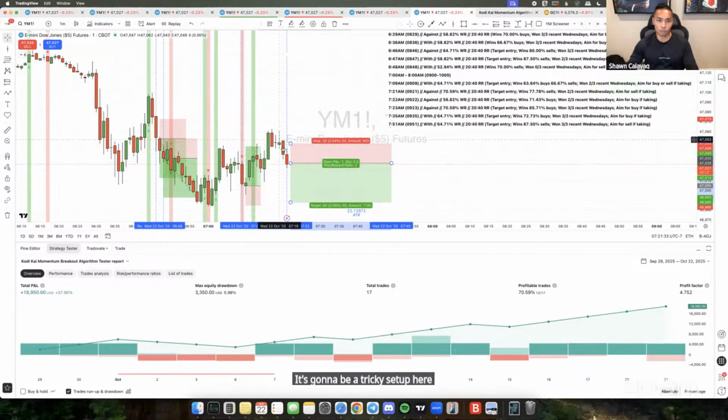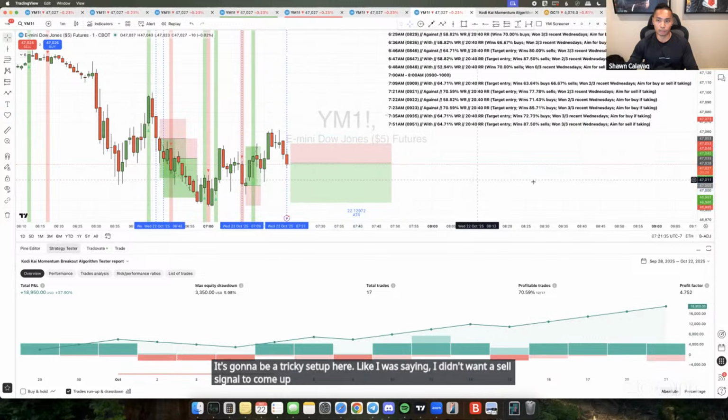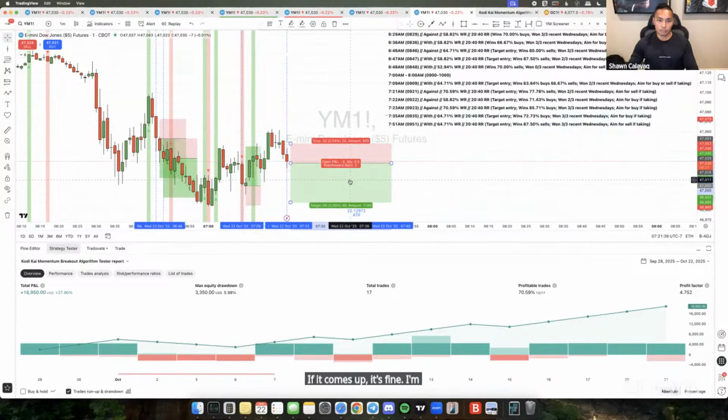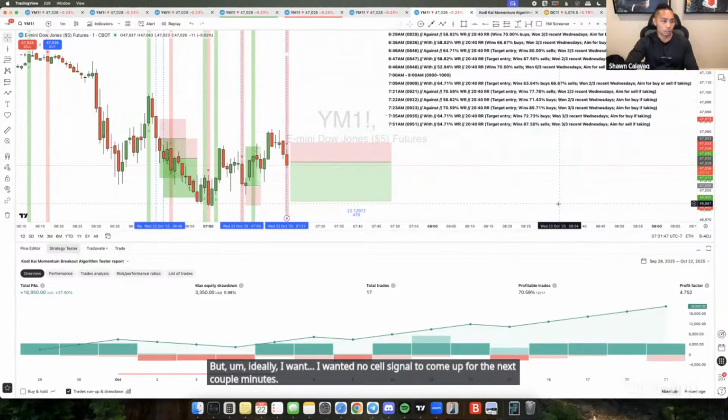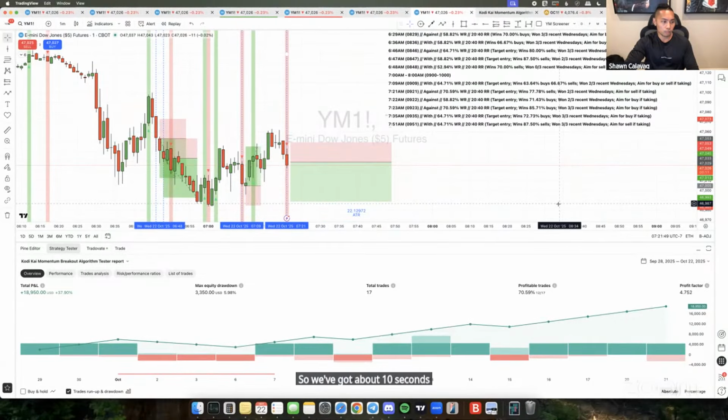Like I was saying, I didn't want a sell signal to come up for the next 3 minutes. If it comes up, it's fine. I'm still going to get into this entry here, but ideally I wanted no sell signal to come up for the next couple minutes. So we got about 10 seconds till this candle closes. We got 5 seconds. 4, 3, 2, and 1. Order submitted.